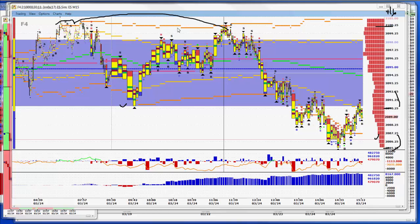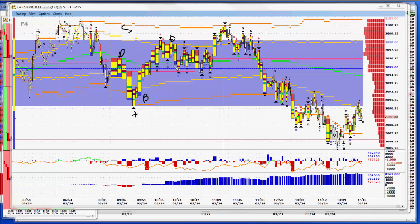The trading, once again, was really tough. Buy zone, sell zone, bracketed market. We caught this trade nicely. That was a winner for us. We got in here, and I think made a couple of ticks on this one. Got in here and managed to scratch that trade.